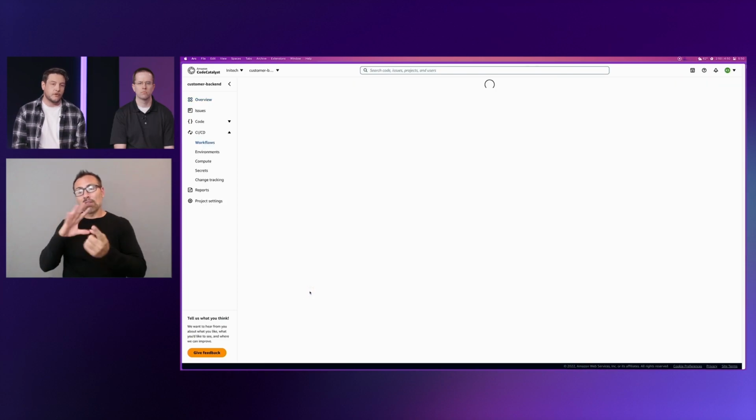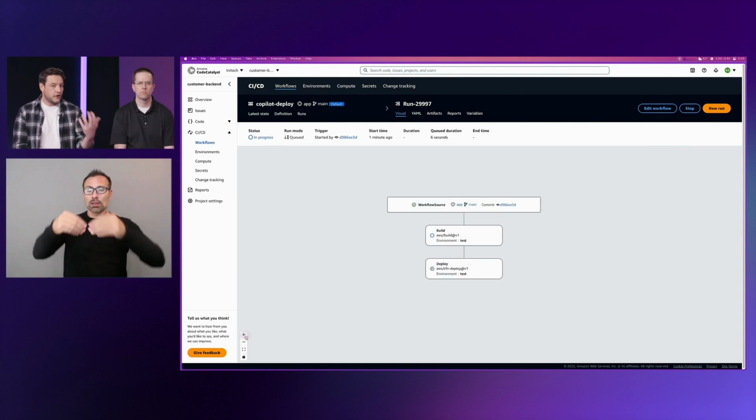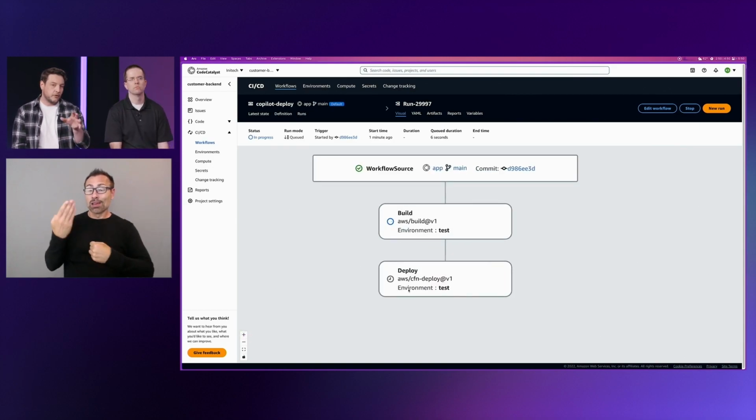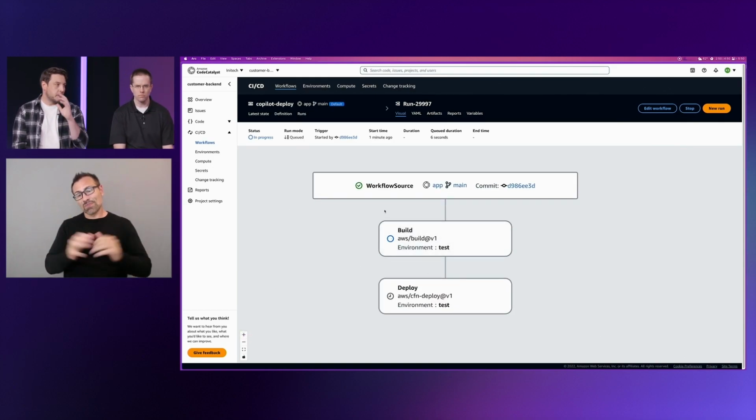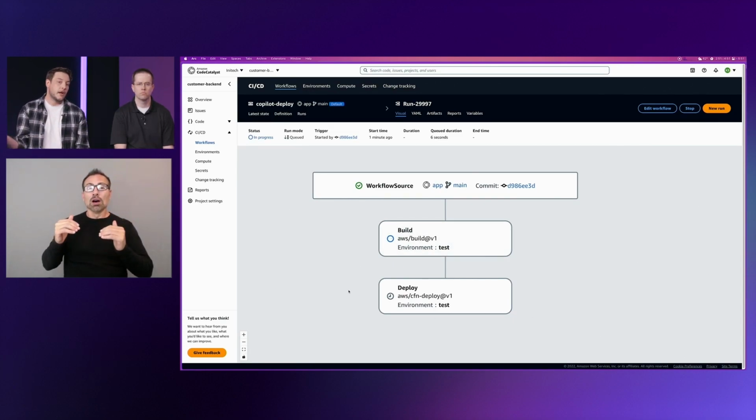So let's take a look at that workflow. As I mentioned, it was configured by the blueprint. It's pretty straightforward, good out-of-the-box one where it's linked to the main branch. It has a build step and then a deploy step. It's running the build one now, and then ultimately we'll deploy into the AWS account.